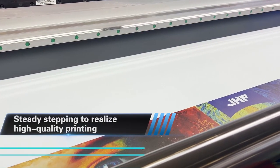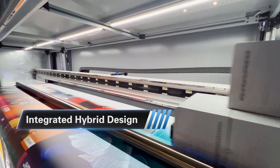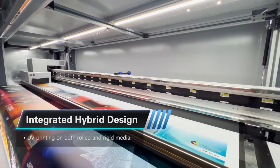This hybrid printer has a printing speed of up to 100 square meters per hour, making it an ideal solution for high productivity workflow. With a printing width of 3.2 meters and a media thickness of up to 120 mm, M3300 adds more flexibility to your business by expanding the range of applications.